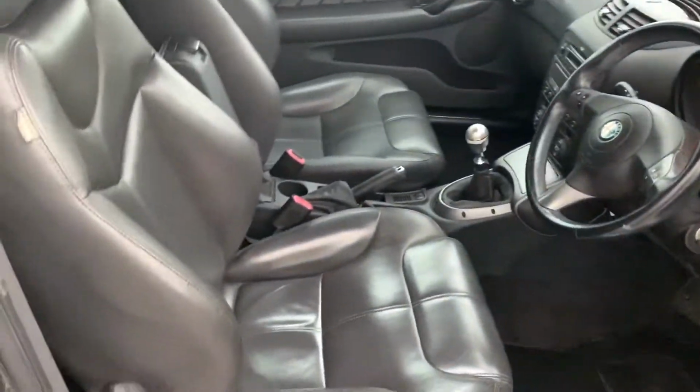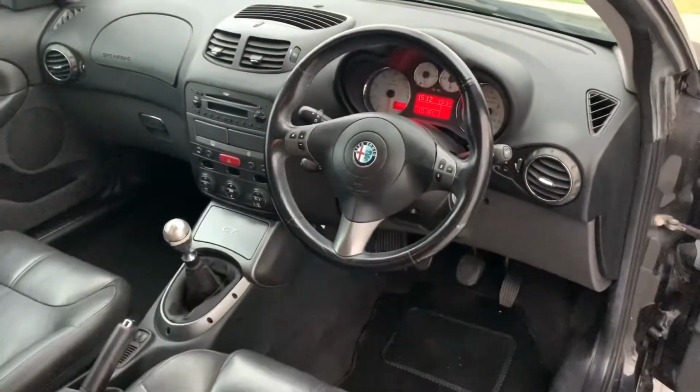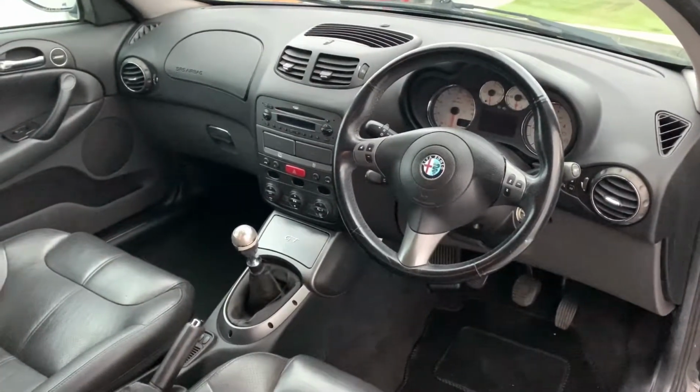Inside you've got these lovely comfortable leather seats. Got a nice sporty sort of feel to them as well. AM/FM radio, cruise control, steering wheel controls, air conditioning. It's quite well equipped inside.